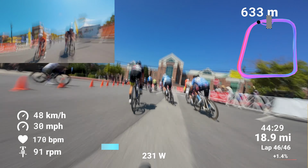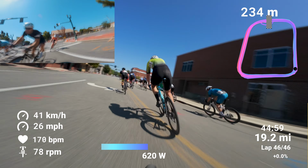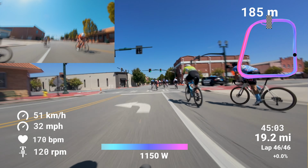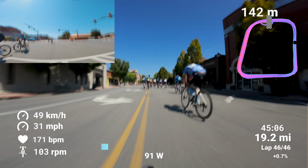Just trying to make it to the end, and we got this nice little dive bomb. I believe I slid out and almost went into that guy, and then I had to reset and get back on the bike and push out some more watts going up here, but wasn't really able to make up that many spots towards the end. Cruising in at the very end, I believe overall 25th place and 15th in the Cat 3.